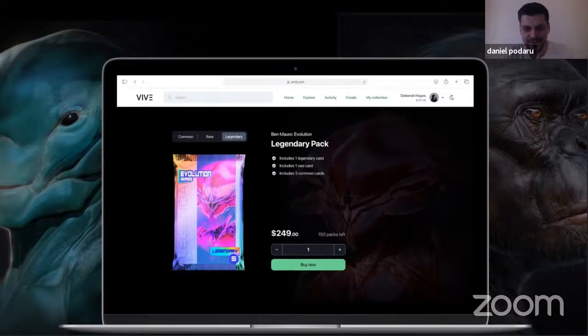So about Evolution, we've worked with Ben since before we launched the platform. When we first launched the marketplace, we were looking for what a digital marketplace could be right now. The inspiration for the marketplace was a movie called Valerian, Valerian and the City of a Thousand Planets.